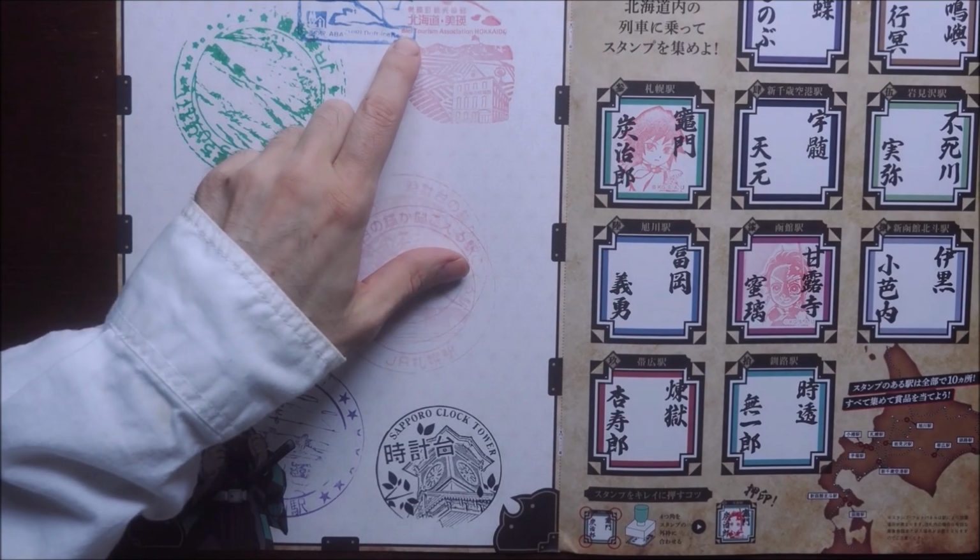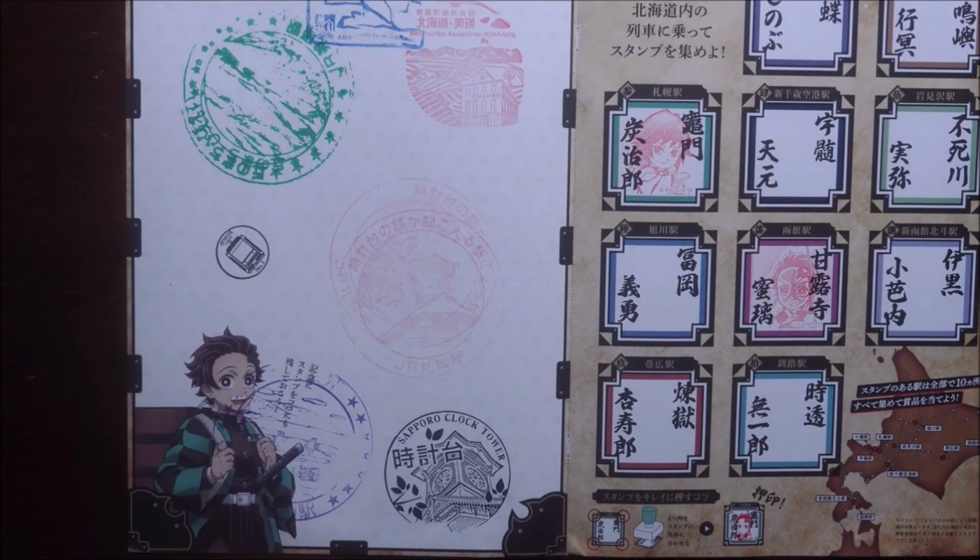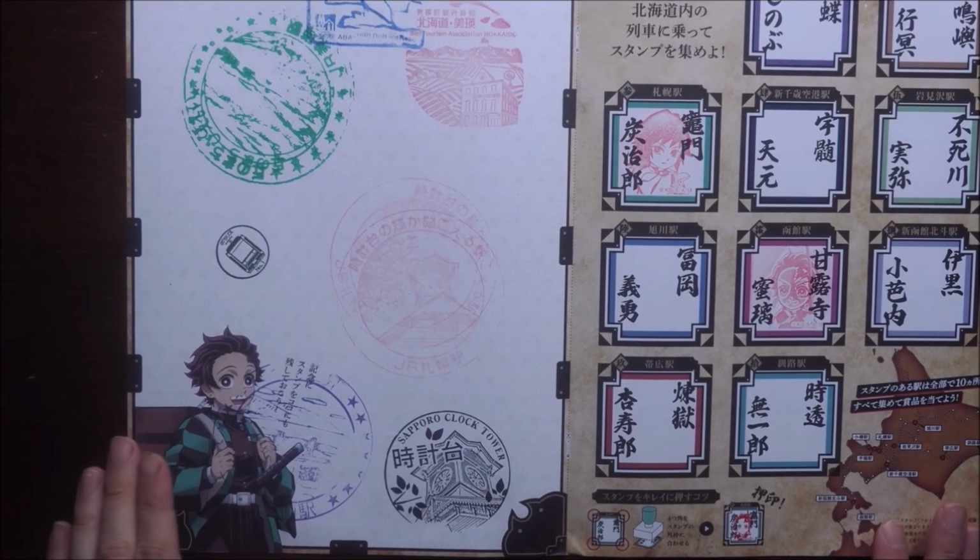This one says BA Tourism Association. So I just put some stamps there. I didn't buy a stamp book. I probably should have, because I did encounter quite a few stamps.